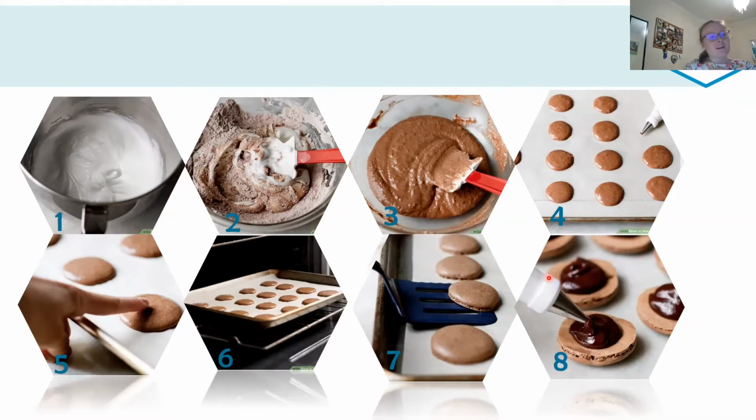And then this bit depends on where you live. You either leave it in a warm place for about an hour until you get a skin on the top of each piped round, so that it's not tacky to the touch. But because I'm from the north and I live on a farm and it's freezing all the time, I can't do that. So what I do is I pop them in about a 50-degree oven for about 10 minutes, and that does the job of giving me that skin.